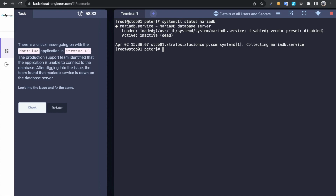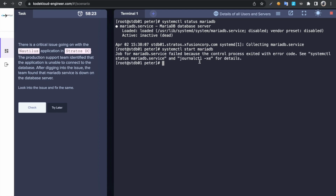So it's loaded but inactive, so let's try to start it. Okay, it popped up with an error, so let's check that. So we have a command over here, so we can use journalctl -xe and MariaDB.